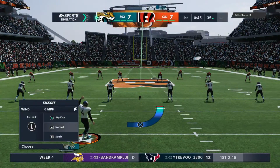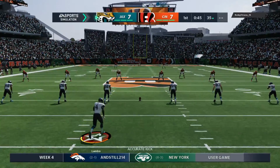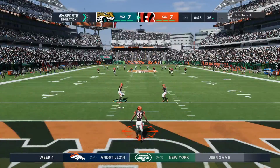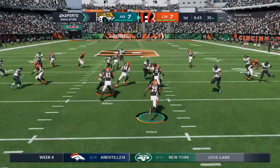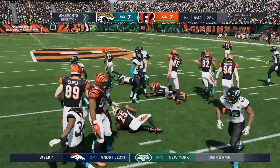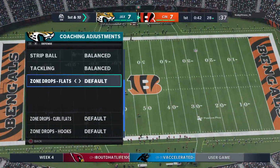Josh Lambo to kick off for Jacksonville. Each team's had it. Each team has scored. 7-7 here as the kick's away. Fielded a couple yards into the end zone. And he'll be brought down at the 28-yard line, so the decision to bring it out of the end zone gets him 3 more.